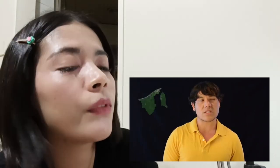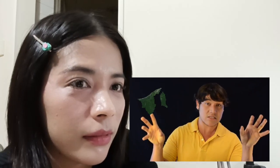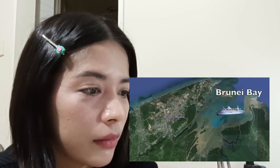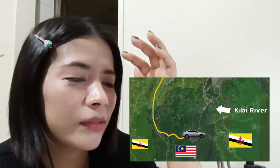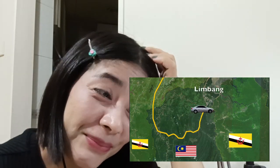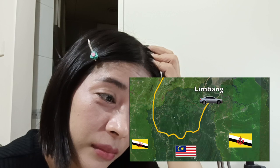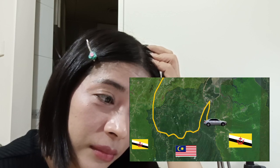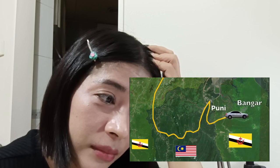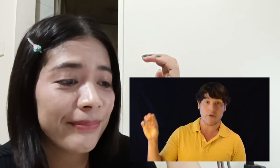Back to Brunei. This means the only way you can get over from the western side of Brunei to the Temburong district in the east is to either take a boat across the bay and go through the Labu River or drive on the Jalan Kuala Lurah road into Malaysia until you reach the border along the Pandaruan River. When you reach Limbang, you can either park your car and take a boat ride across the river, but if you want to keep driving, you have to go about 5 miles or 8 kilometers further south on the AH150 highway and take the bridge that enters into the towns of Puni and Bangar, Brunei. This is the only bridge that crosses the river into Brunei.